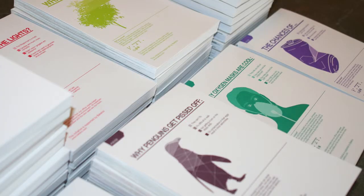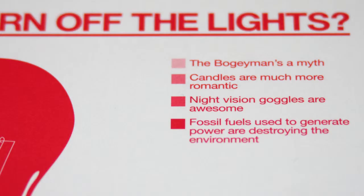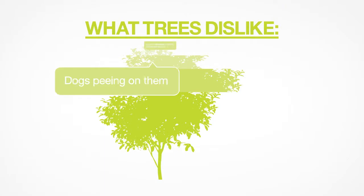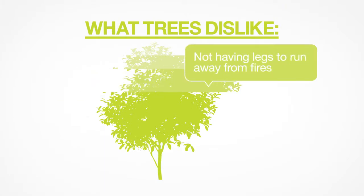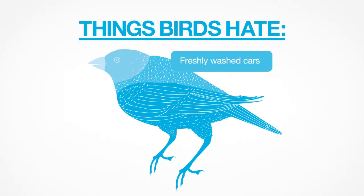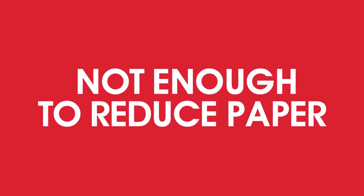8 different environment messages were designed for the covers. All 8 designs focused on a different environment issue, from saving trees by minimizing paper use to saving our animals by recycling plastic. But making notepads wasn't enough to reduce paper consumption.